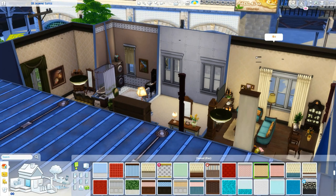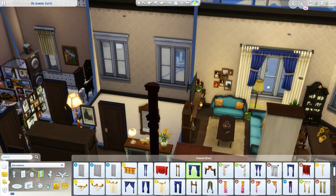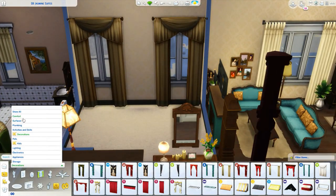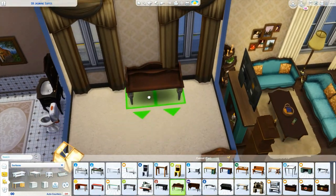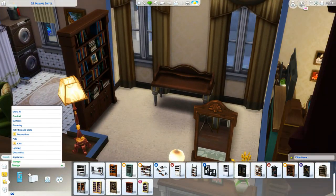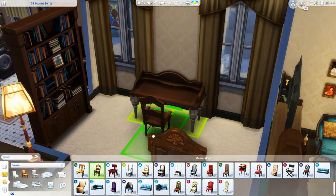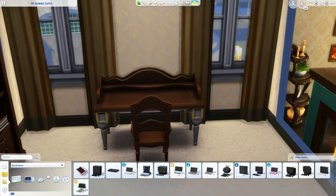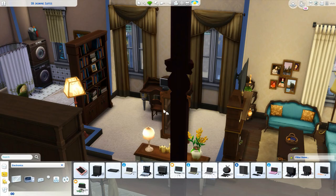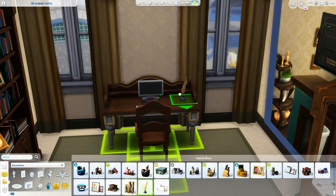But anyways, here is her office, or, you know, you could use it as a second bedroom if you wish. I did use the same wallpaper color throughout both bedrooms, just because it just flowed. But anyways, like I said, I just put a bookshelf in here and a desk, computer. And I think I put a chess table in there as well, but I didn't clutter it up a lot because if you wanted to download this, which is available for download on the gallery, you can add to it whatever you want.